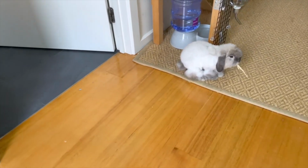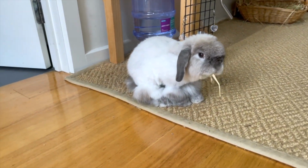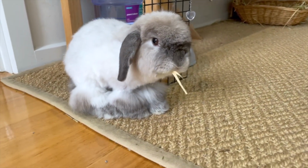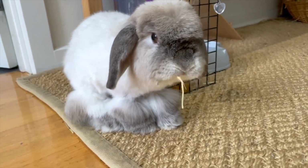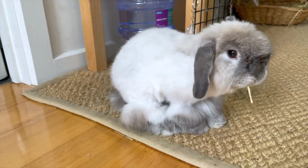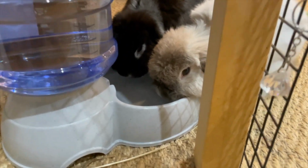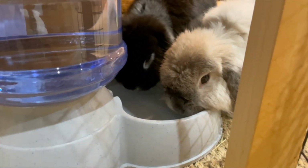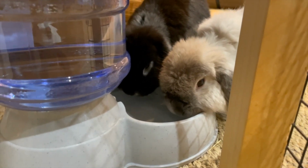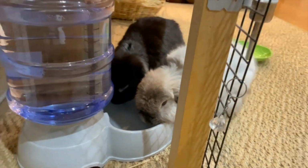Aragorn has this habit of finding a piece of tasty hay and then bringing it onto the mat and not eating it on his litter tray, because he has a fear of missing out if he can't see what's happening in the other rooms. So sometimes he just comes and eats his hay here. We've also got a water bowl here, and the water just drops down automatically when it runs out, and we refill this probably every couple of days. And of course they always drink the water together at the same time, which is super cute.